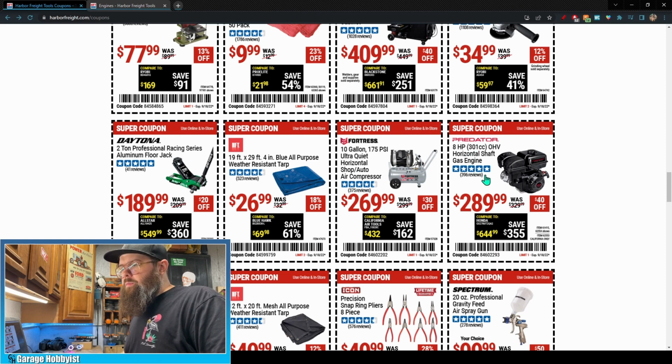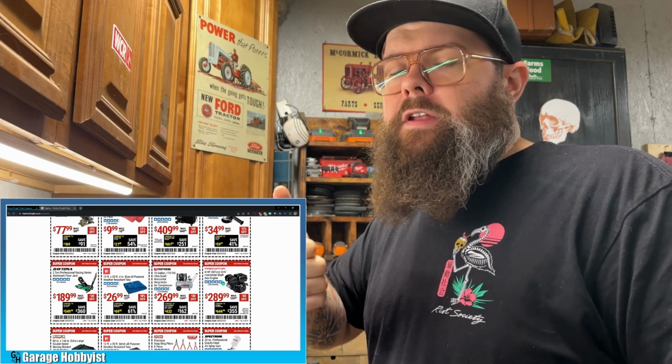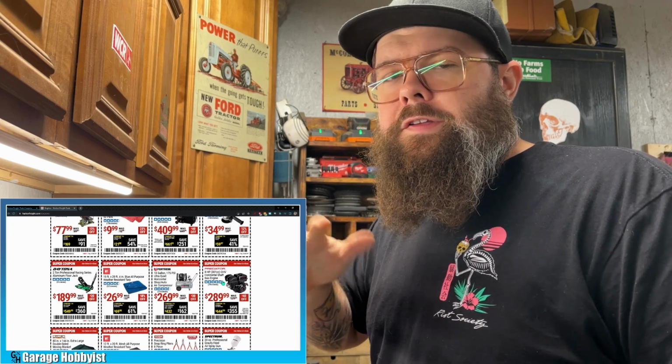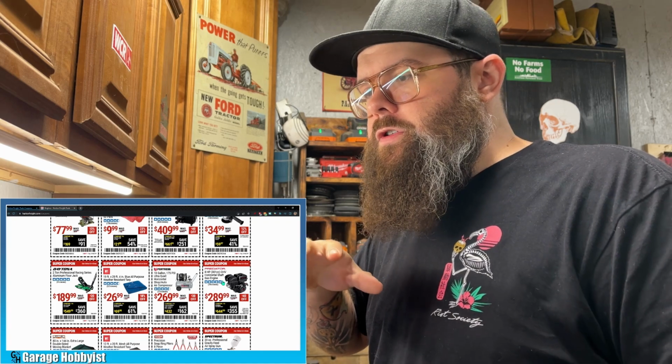This 8-horse Predator engine is on sale for about 40 bucks off, but I don't think that's the sweet spot in the Predator lineup. So at Harbor Freight, the sweet spot's going to be that 6.5 horse for about $160 regular price. On sale you can find it closer to 100 bucks, 120.